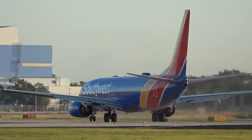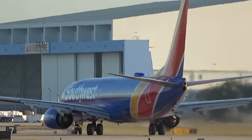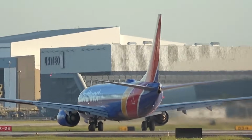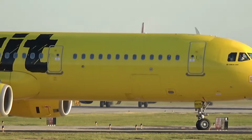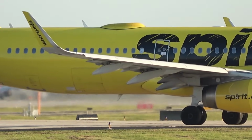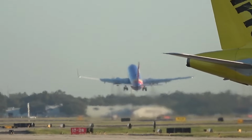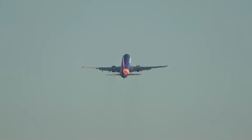BDL, Windsor Locks, Connecticut. I did it again. I heard another exec jet pull up to the right. Screwed up the camera work. Steven, start paying attention. Look at this. They're pulling up. That's the bad part about this spot. This photobomb city. Continue.